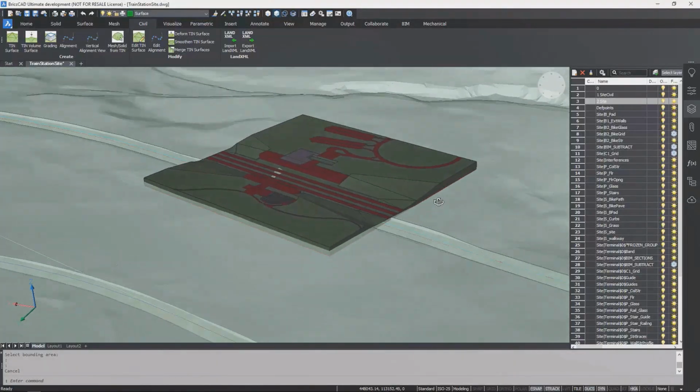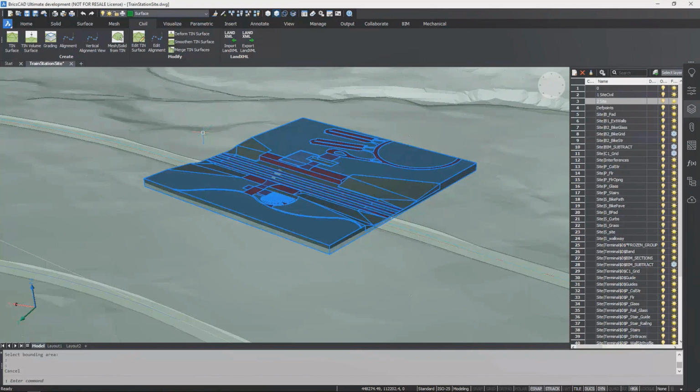This was just one example, doing this rail corridor, but you can imagine using this, for example, as the platform for our train station building, or many other projects, dams, and just about anything else that you could imagine in a civil type environment. These are tools that are included with BricsCAD V20 with a Platinum license.